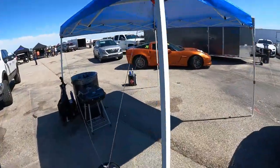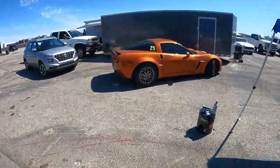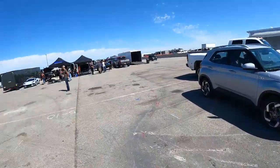Talking to these guys before. They were at Pocono also. Case House Performance. Jersey. Yeah, we've been walking around for 3 hours. We haven't even gone to the track yet. Let's go to the track.